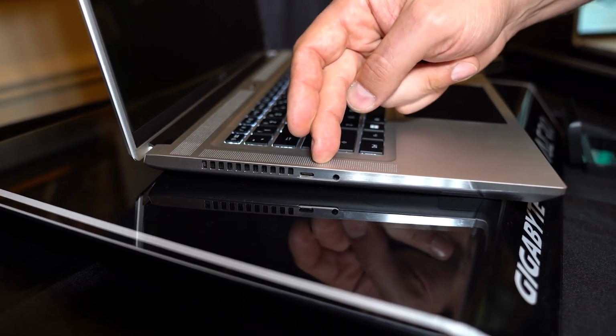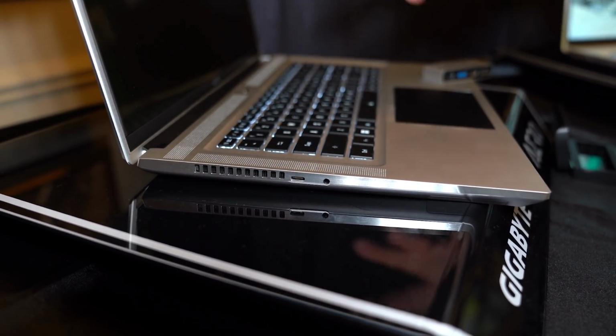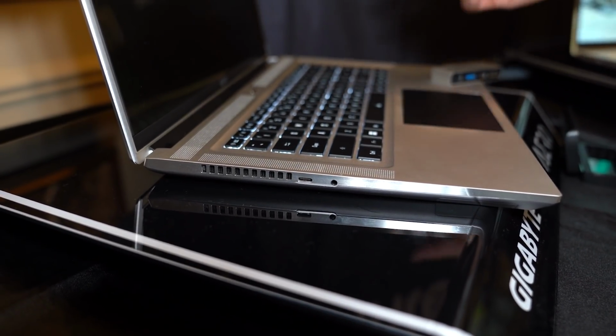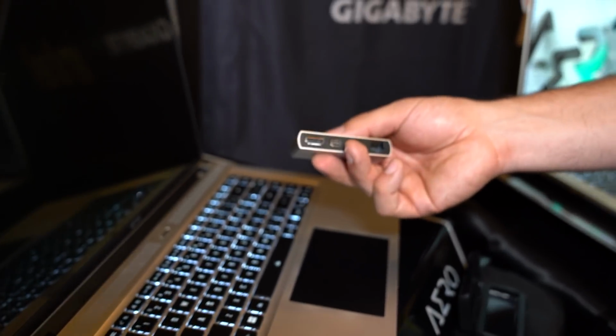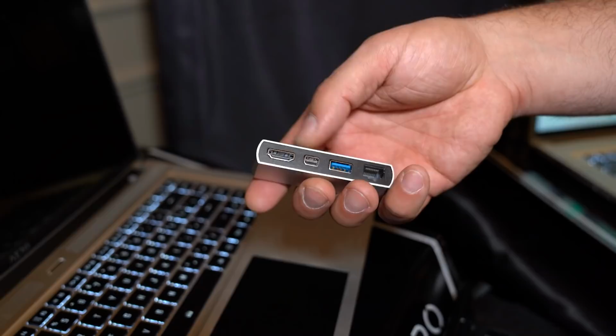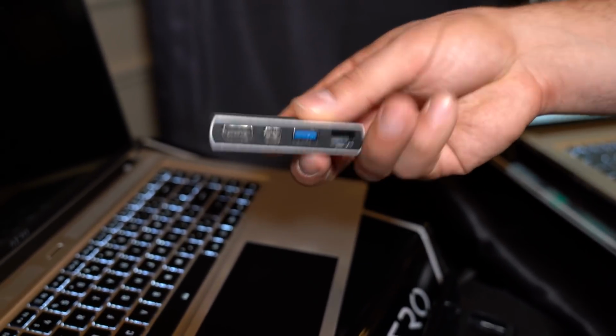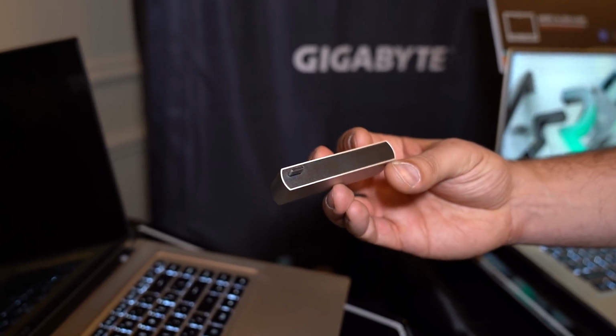You'll notice that the ports on this laptop, both on this side and the other side, you just have to take my word on that, are only USB-C. Now that might be a problem for some, but Gigabyte's including this in the box. This is a USB-C hub. You have HDMI, you have DisplayPort, you have USB Type A, and you have an Ethernet jack with a single USB plug in the back.